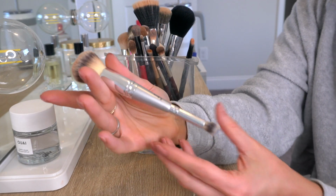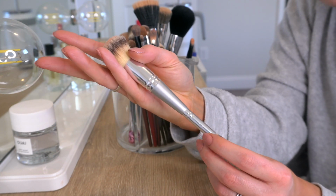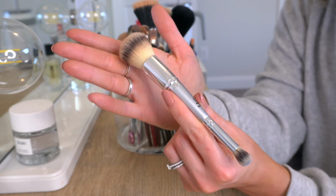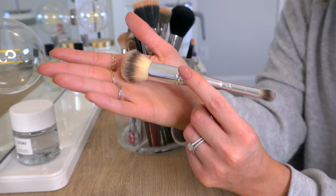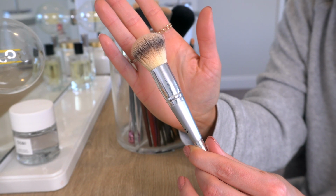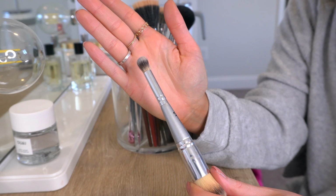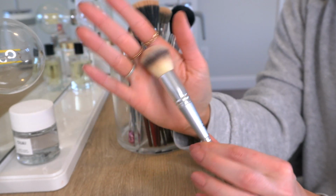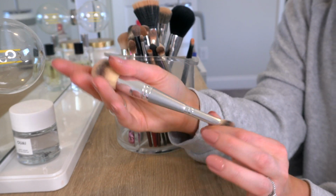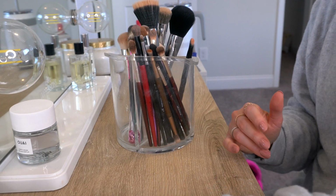Ooh, then we have this. This is the It Cosmetics, what is this called? Mine doesn't even have the name on it. I think it's the number 7 brush, the Heavenly Face Brush or something like that. But it's double-ended. It has the foundation side on one end and then the concealer side on the other end. I think this actually came out to go with the CC cream. I love this though. I like both sides. And yeah, this is a good one. I definitely want to keep that.